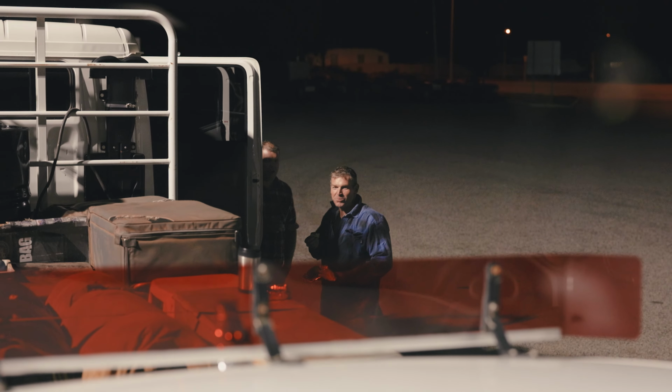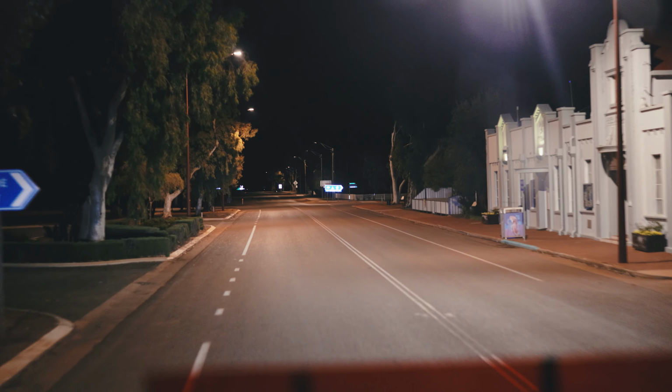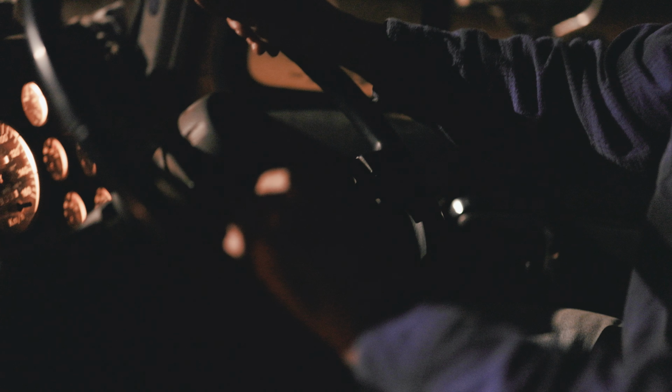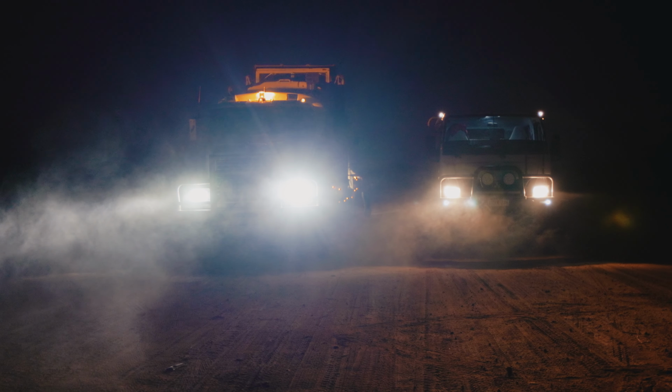We'll probably hit some dirt for about 200 or 300 k's, and yeah, we'll see how we go. As we cruise further north into the bush, the towns are getting smaller and the roads more rough and narrow. We're leaving the city behind us tonight, and it reveals a sky full of stars most people don't ever get to see. But we have so far to travel over the next couple of days, we balance our need to make ground with safety and decide to pull up for the night.